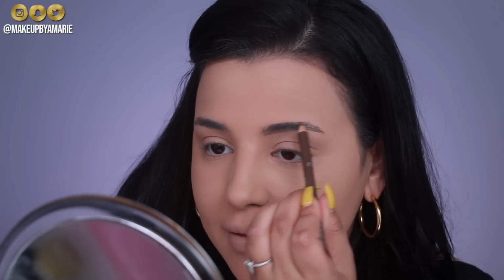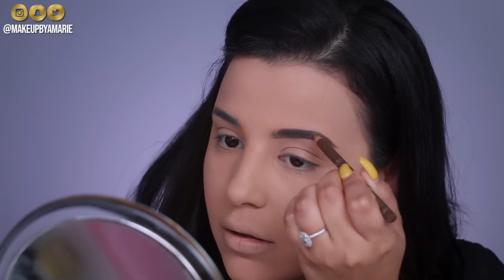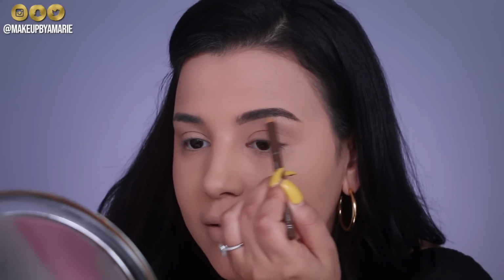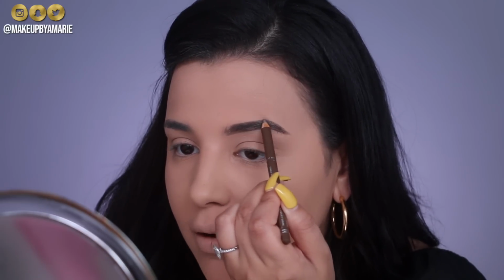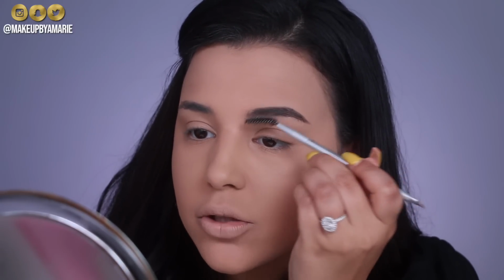So I'm going to do the same exact thing towards the very top of the brow, like so, and just fill her in a little bit. I'm also going to put a little bit more pressure as I get right here to the tail of my brow, because this is an area that I like to be a little bit more defined. I'm also going to take this pencil and lightly fill it in, and once I have the general shape down for my brow, I'm going to go back into that spoolie and brush it out. This is going to create more of a natural and softer look for the brows.